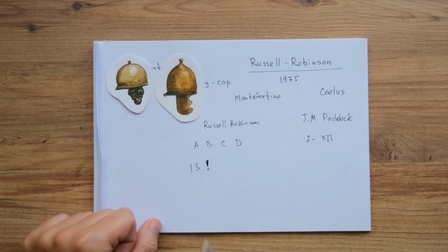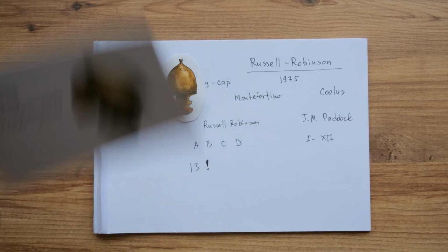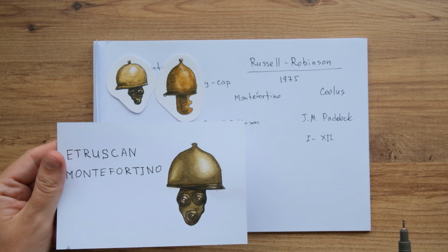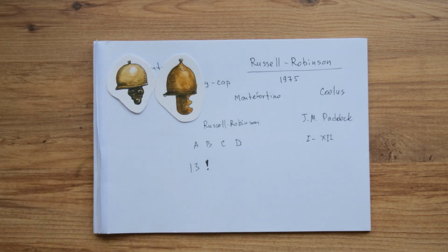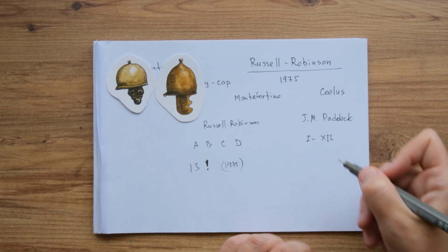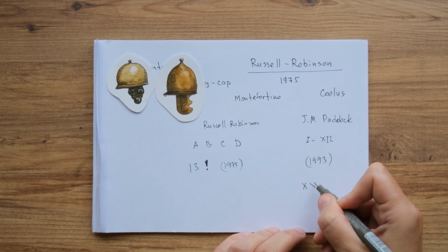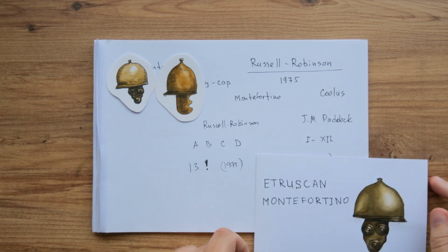A relatively weak point here is that his typology is based only on 13 examples, some even without dates. Also, about 2/3 of all known Montefortino helmets were found in the 19th century or earlier, and there are simply no precise records of the context and associated items. Also, Robinson completely ignores Etruscan-made helmets fitted with 3-disc cheek guards. And remember, this was 1975. In 1993, in his work, Paddock identifies 12 types. He relies on dated examples found in the 20th century, including examples with 3-disc cheek guards.